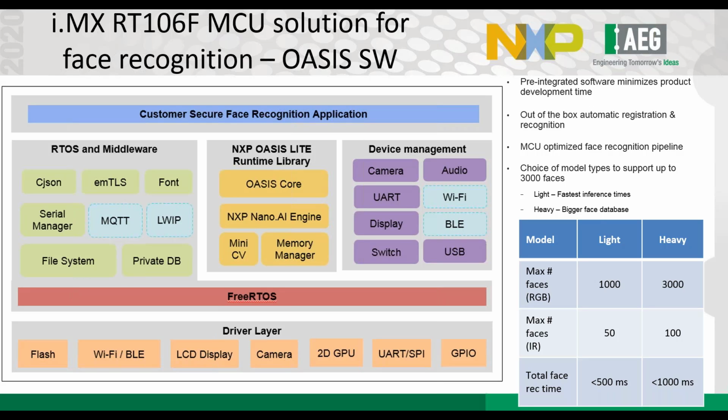And then they have a heavy model. So this is a very large database, which would have support for 3,000 faces and 100 IR faces. The facial recognition time is a little bit longer, but still a very high performance platform.